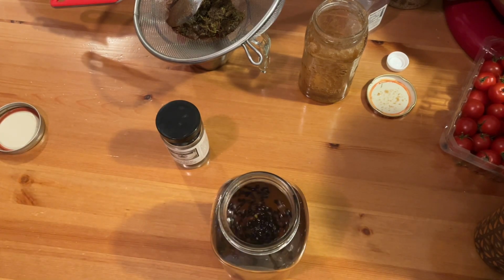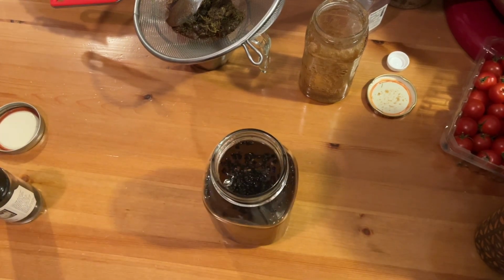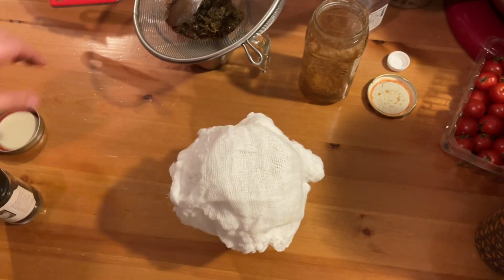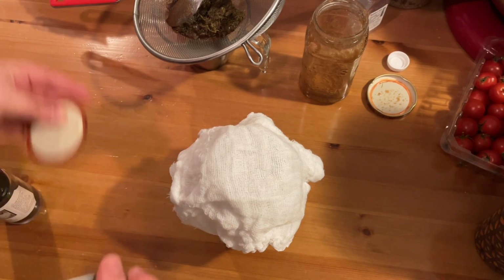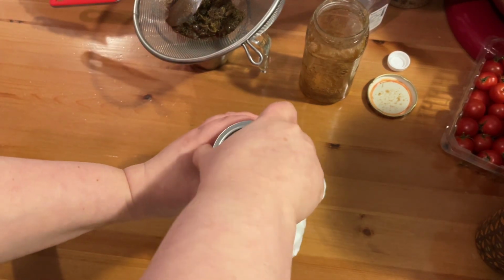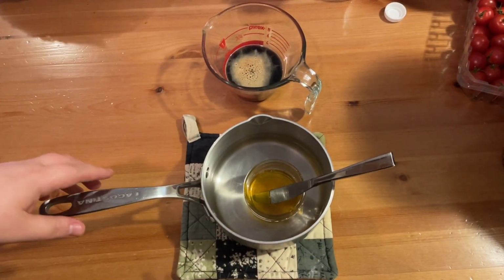And then I'll cover it in some muslin and just let it sit for, I think it's a week or 2, depending on how sweet versus how alcoholic. I can't speak today. How sweet versus how alcoholic you'd like it to be. So I'll check that tomorrow and see if it's bubbling yet.